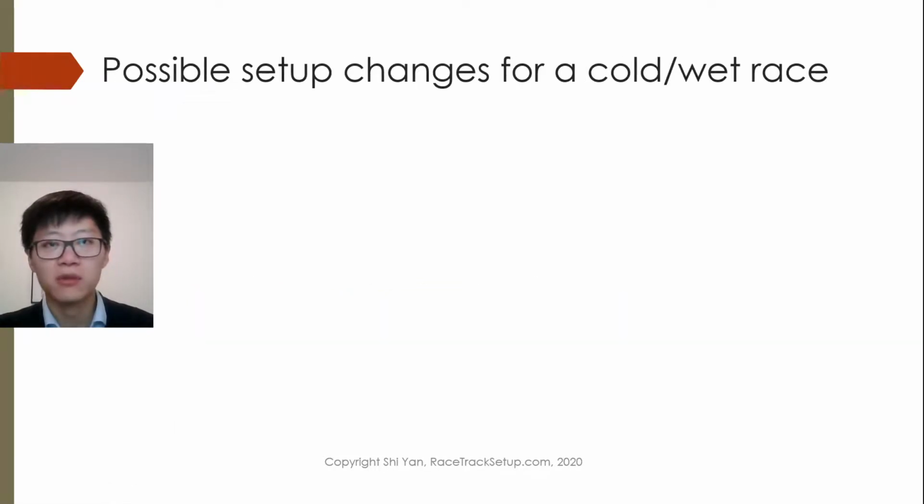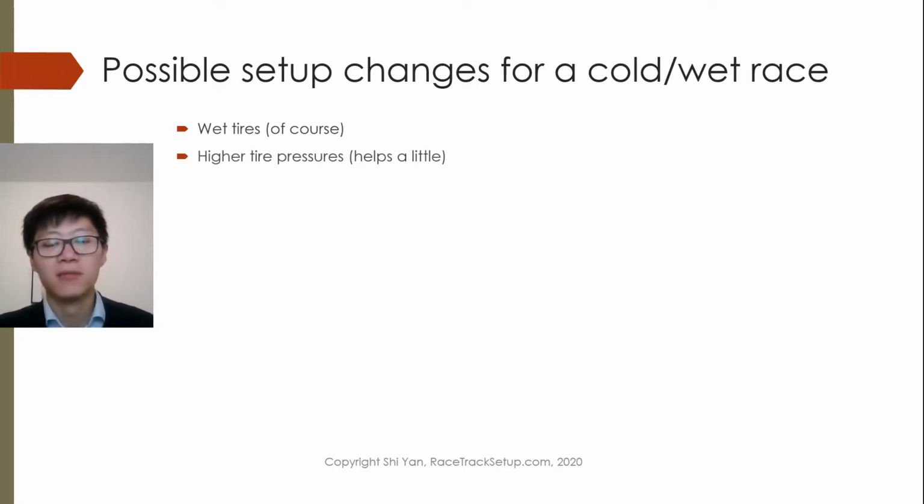So what could the teams do in terms of setup to try and mitigate against the cold and the wet? They will use wet tires if it rains, of course. More grooves and sipes help clear the water, and also the rubber blocks will move around a lot more, which generates heat, which is needed for the tire to work properly, as explained. Probably run slightly higher tire temperatures. That will help a little bit in terms of reducing the size of the contact patch, increasing the contact pressure between the rubber and the road.